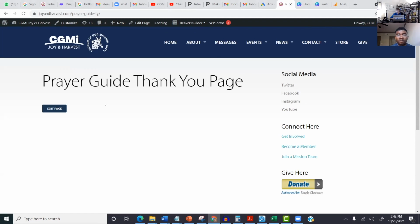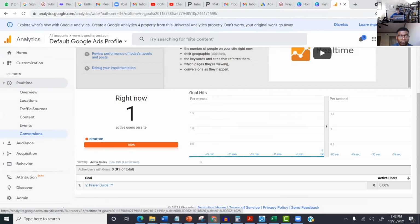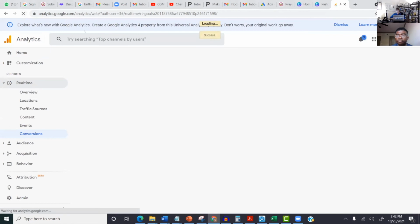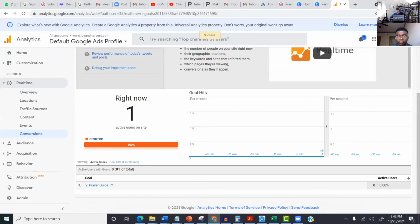And let's go back over to Google Analytics. So we've loaded the page. Let's see if this worked. And you may refresh this. Yep, so there you go. If you scroll down, okay, this says right now we've got one person on Prayer Guide, thank you. Now you can refresh and it'll actually show the bar there that pops up. Okay, so here we go. Scroll down there. I don't know why it's not showing the bar, because usually it has that little thing that floats in here, but nevertheless, you can see that the goal Prayer Guide thank you has been triggered.